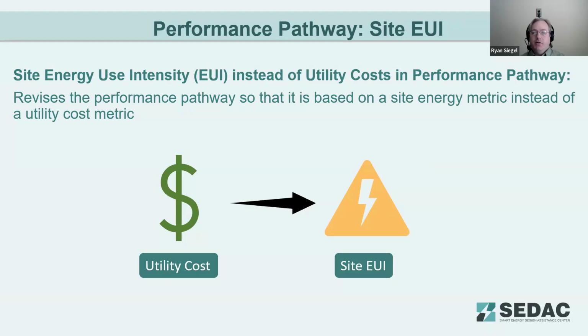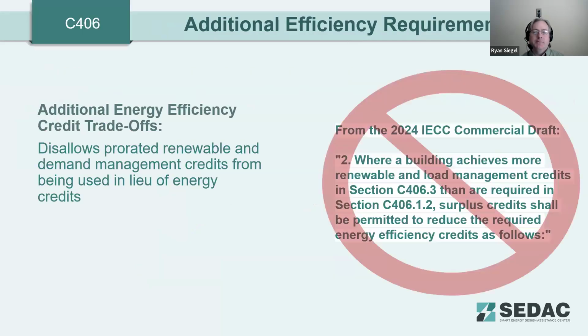EUI, that is another change, is for the performance pathways. It is now using site energy use intensity rather than utility cost as the metric. This was set forth in CEJA, and part of this is understanding that different energy sources may have substantially different unit costs, but we want to measure what is the actual energy efficiency of the building, not just what is the cost efficiency, negating all other features of that. So that's something to be aware of in the performance pathway, it's going to need to use energy use intensity, not energy cost.